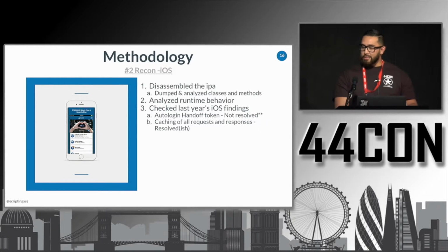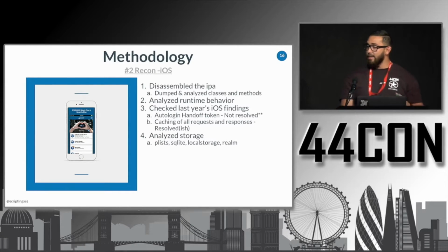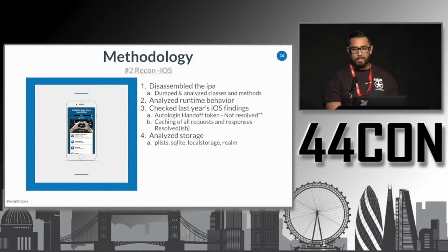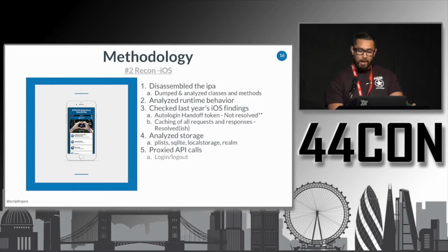So they kind of fixed it though. They picked and chose what they were going to cache, but it still had sensitive data. So again, I'm going to analyze the storage on disk, whether that be plist files, SQLite databases, local storage files, and Realm databases. And then I went to the same approach, proxied all API calls from the mobile app.